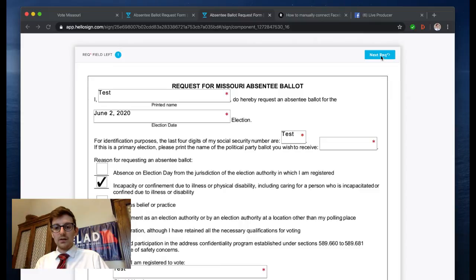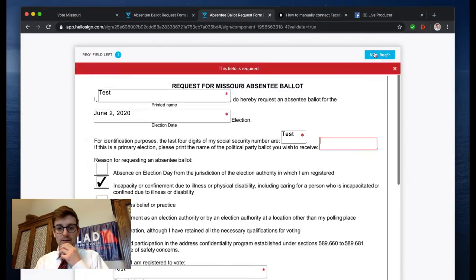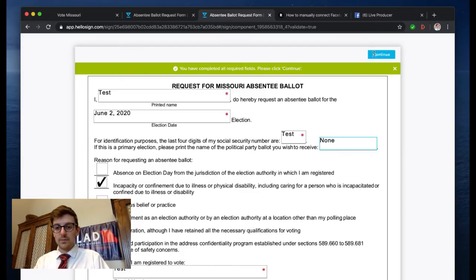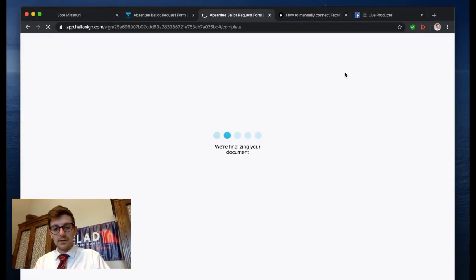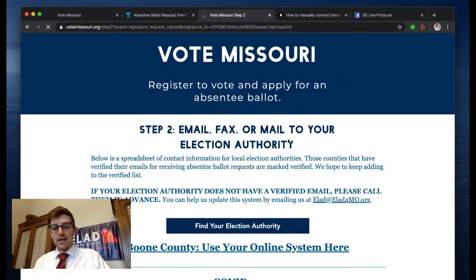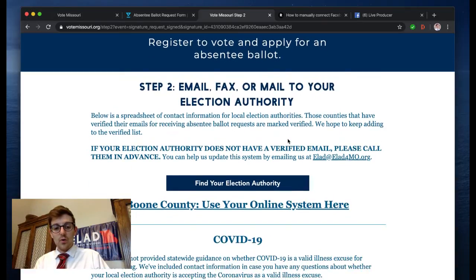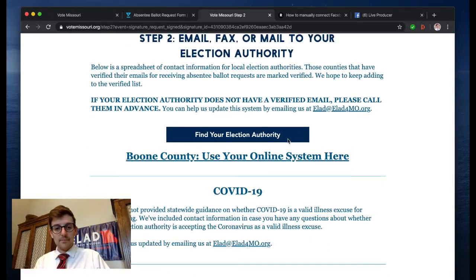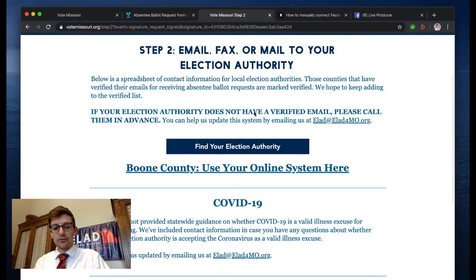you'll come up here and make sure that you didn't miss anything. Okay, so I agree. And then this will take you to this step 2 page. Once you get to this page, all these instructions are here again.